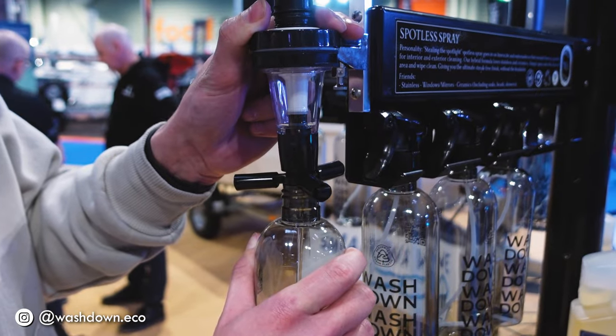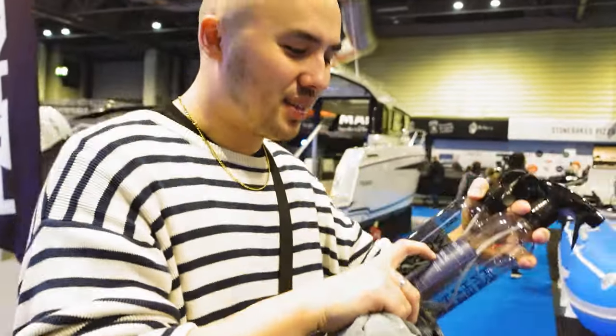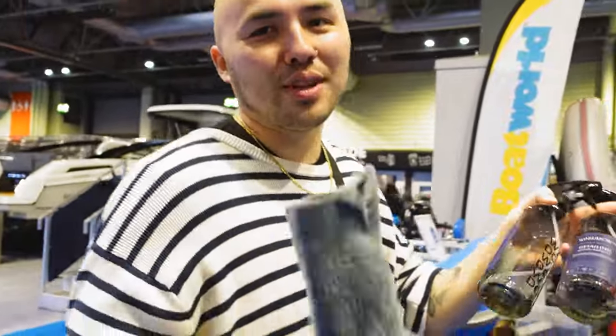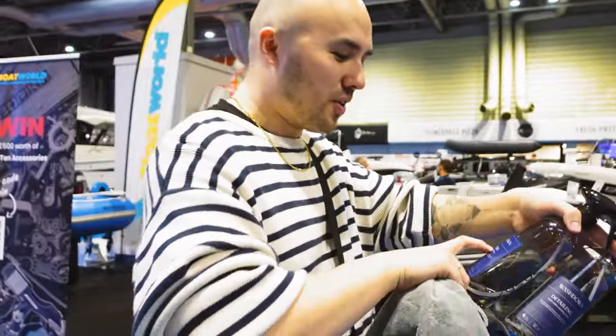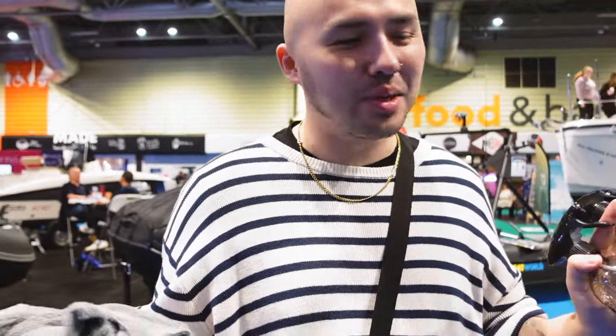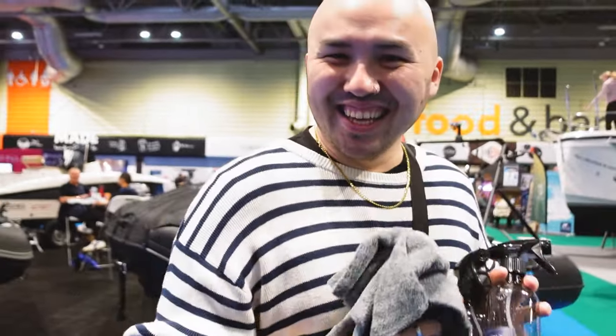Bringing out like a smaller sachet range. So we've won these in the raffle, and they are basically a detailing spray for polishing and cleaning and making things look nicer, and spotless for removing calcium buildup. But the nice thing is that if they go into the canal, it's absolutely fine because they're completely eco-friendly. So we're excited to give them a go, make Gigi look shiny.